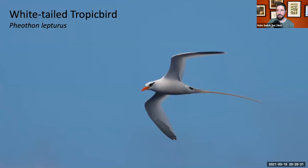White-tailed tropic bird. Tropic birds, another kind of pelagic species. They spend almost their entire time out over the ocean. But unlike the tube noses, they do not stay close to the sea surface. Tube noses are using dynamic soaring from the waves. White-tailed tropic birds stay up very high. Amazing thing about white-tailed tropic birds.